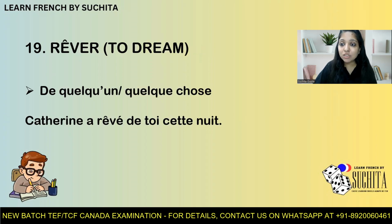Let's move on to our 19th verb, and the verb is rêver. Rêver, which means to dream. Again, it's a regular ER verb, the verb rêver. Now, the first construction, that is rêver de quelqu'un ou rêver de quelque chose. To dream about someone, or to dream of someone, or to dream of something. That means if after the verb rêver, you have someone or something, you have to add the preposition de in between. Par exemple, Catherine a rêvé de toi cette nuit.